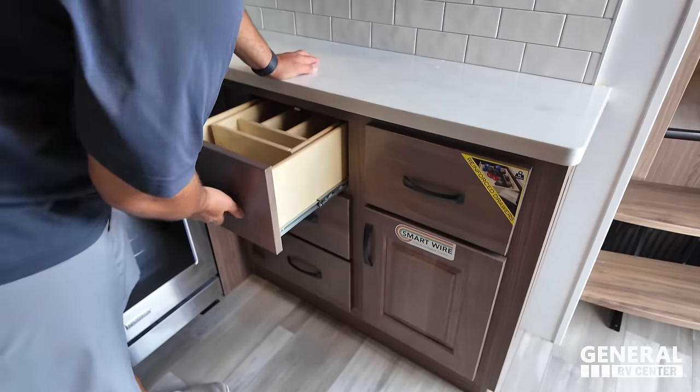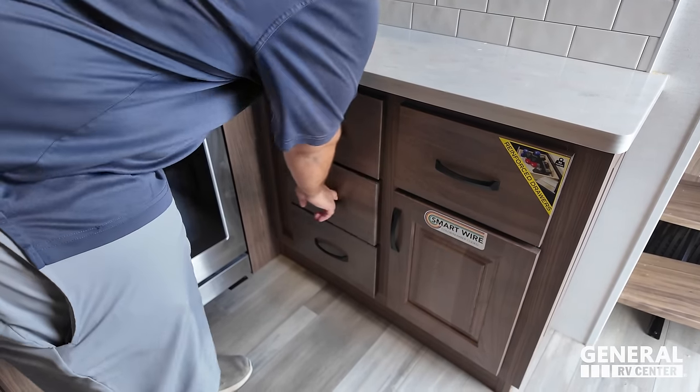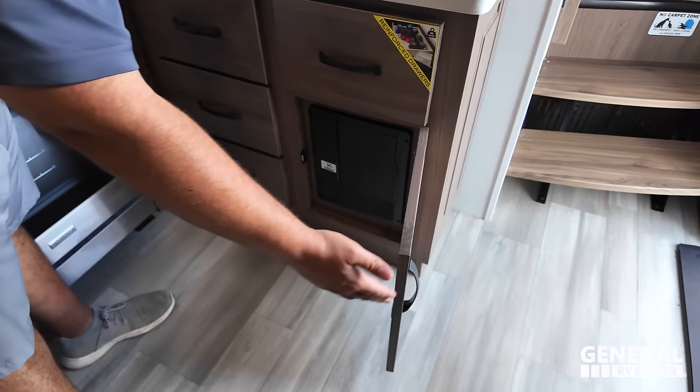Drawers, and these drawers are all reinforced underneath. I love the silverware drawer. But the reinforcement underneath makes it so you can put a little bit more weight in there. And then right there is your breakers and fuses.